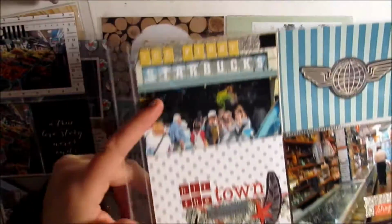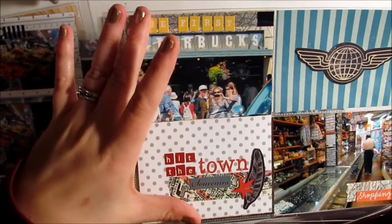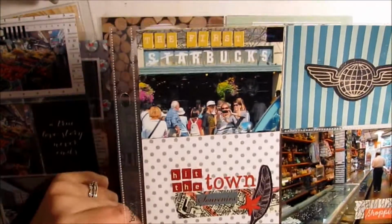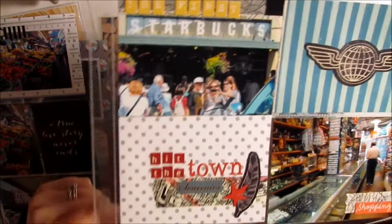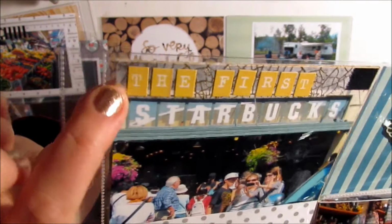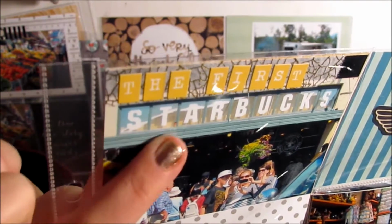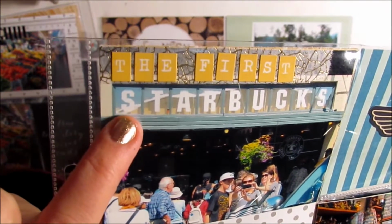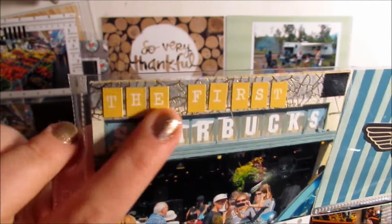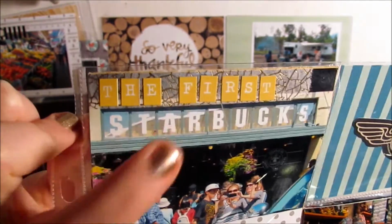So for these I didn't have many vertical 4x6s, so I just combined a 3x4 card with a smaller photo. And this I sort of turned into a title. This is the Starbucks. You can see the sign is in the picture, and then I just added some letter stickers to say the first Starbucks, so it just kind of goes with what's in the photo.